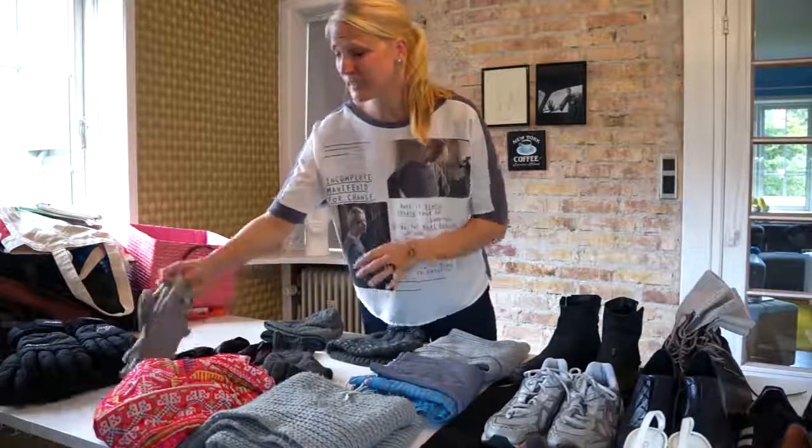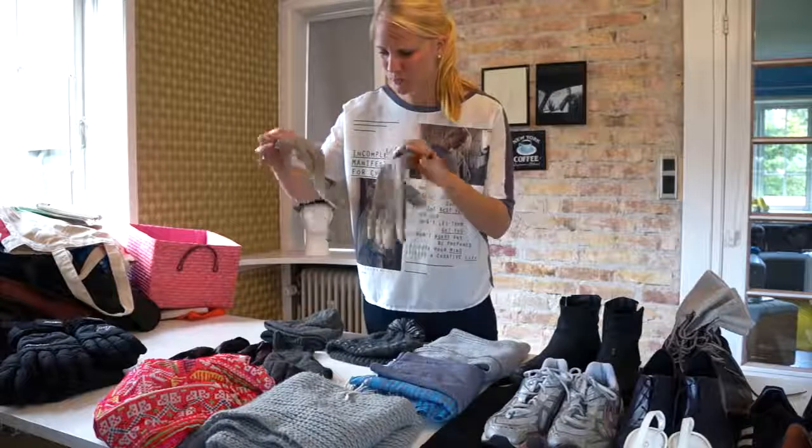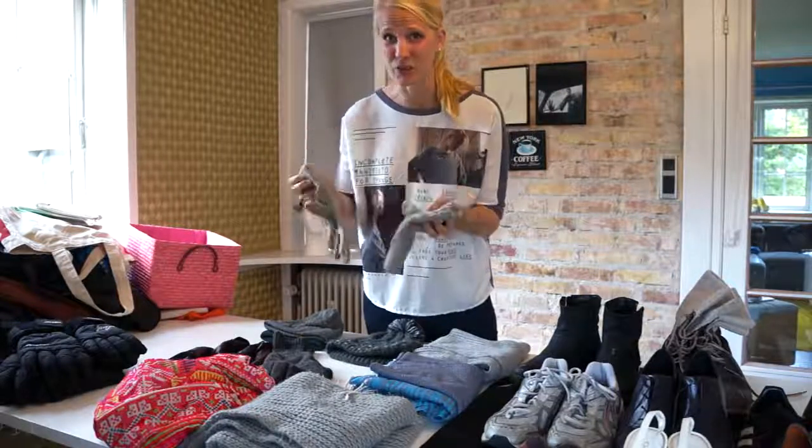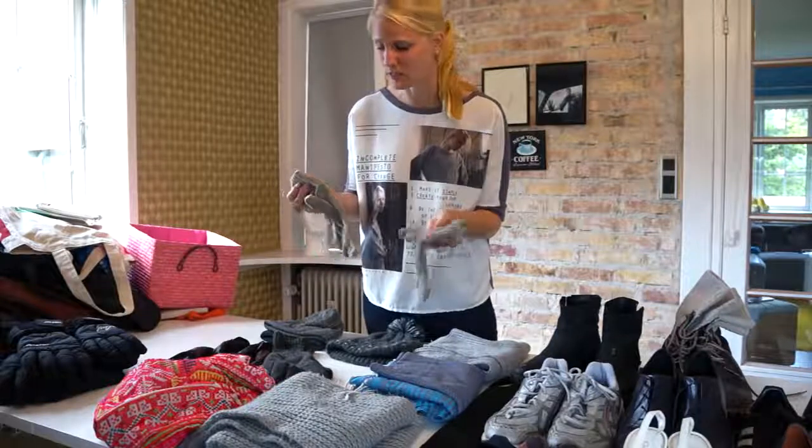Now these ones are really kind of disgusting. I don't know what we've been doing with these, but it looks like we've been digging or something. They're really dirty and worn out, and they're definitely not gonna last another season.